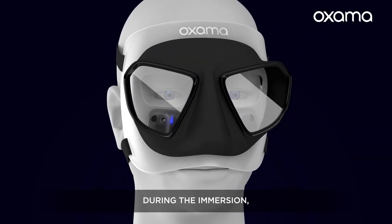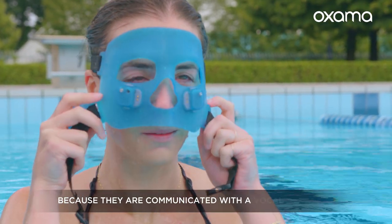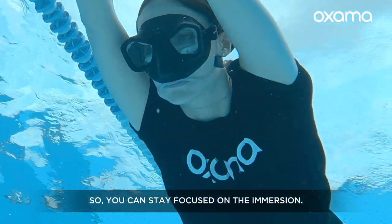During the immersion, you don't have to read the data on a display because they are communicated with a vocal assistant that operates thanks to the sound bone conduction, so you can stay focused on the immersion.